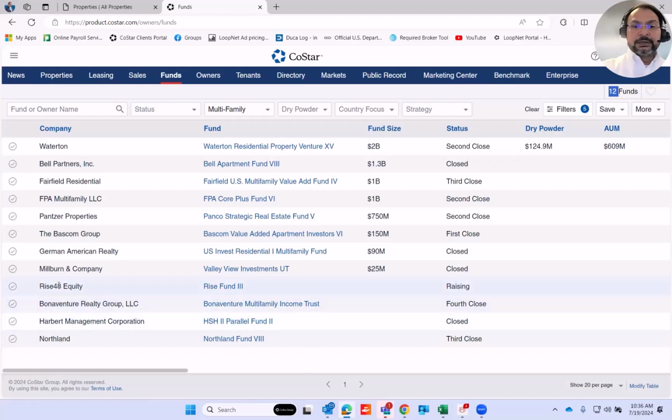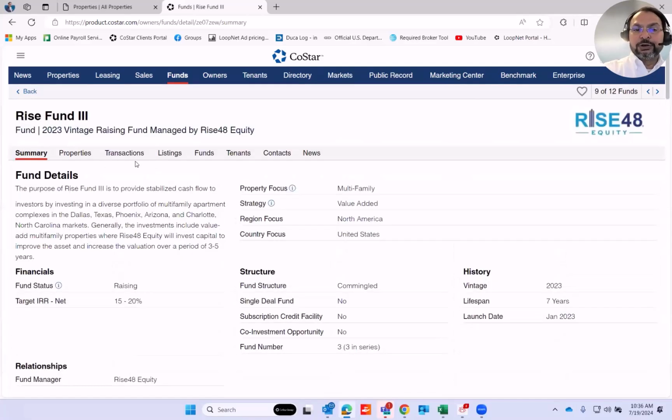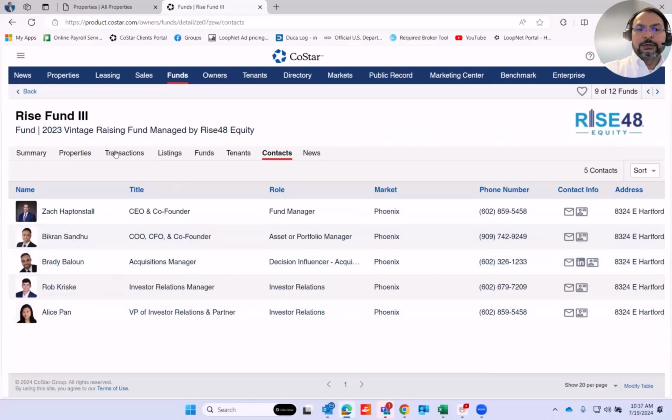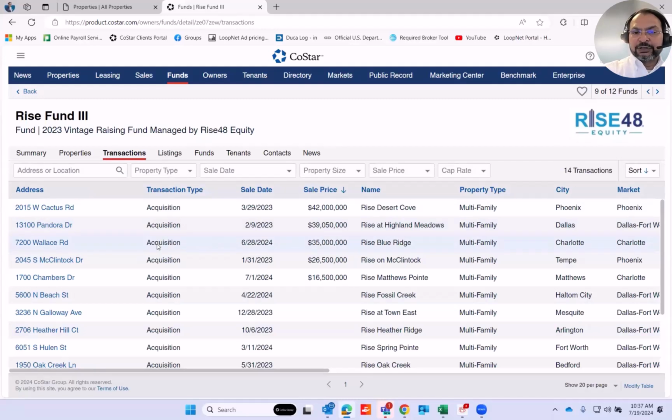on a shorter term rather than longer term, so you can get the funds. So if you want to do that, then you can go to fund 3 raising, and then you can see whom you need to speak to, or you can look at the transactions and all those details. These are the people that you want to work with. Okay, you can go back and check their transactions. They have been in acquisition mode. The smallest they have done is 16 mil.